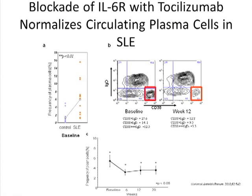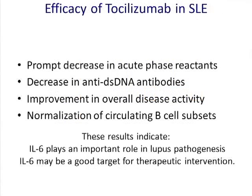And the most interesting thing for us was that if you looked in lupus patients, you could see this large population of circulating plasma cells. You can see a fair percentage of patients have increased plasma cells. And after treatment, you can see that the circulating plasma cells came back into the normal range. And you can see that for all the patients here. And in fact, all of the abnormal T and B cell subsets we could see also returned to normal, suggesting that IL-6 was playing a much greater role in abnormalities that we could measure in T and B cells than we had actually appreciated. So prompt decrease in acute phase reactants, decrease in anti-DNA antibodies, improvement in overall disease activity, and normalization of B and T cell subsets.